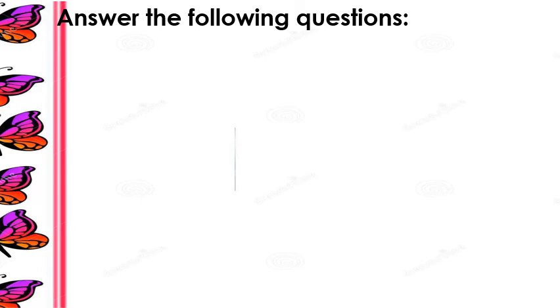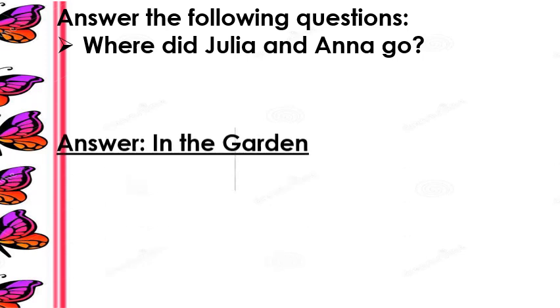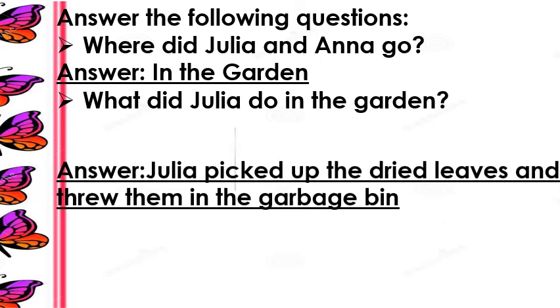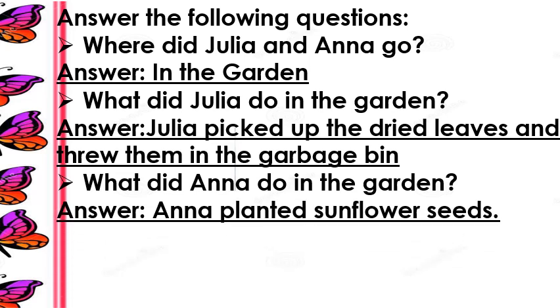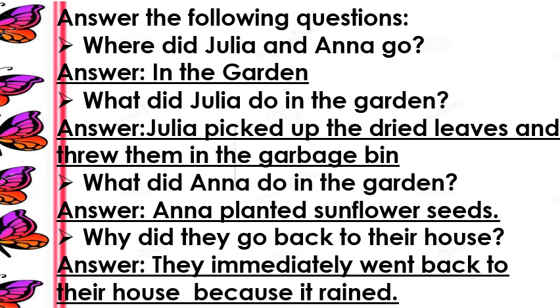Answer the following questions. Where did Julia and Anna go? In the garden. What did Julia do in the garden? Julia picked up the dry leaves and threw them in the garbage bin. What did Anna do in the garden? Anna planted sunflower seeds. Why did they go back to their house? They immediately went back to their house because it rained.